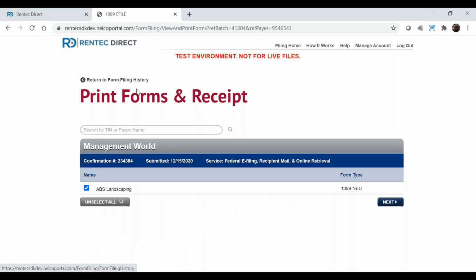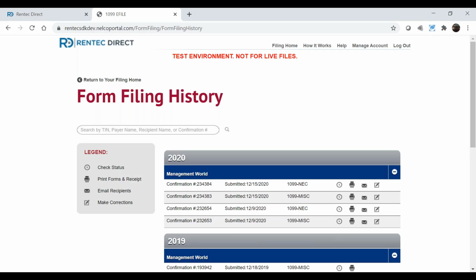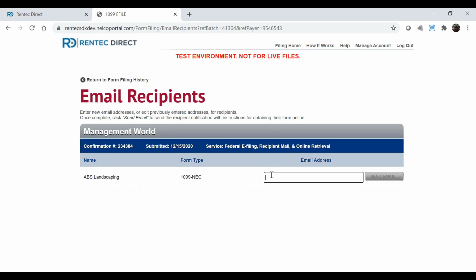A few other fun things about form filing history. Also, if somebody lost their 1099, they need another copy, or say they didn't get it in the mail, you can print a copy that way. However, you can also click on this fun little envelope icon, find ABS Landscaping, and ask ABS Landscaping what a good email address is for them. And if it's ABS Landscaping at yahoo.com, click Send Email, and they will get an email at that email address.